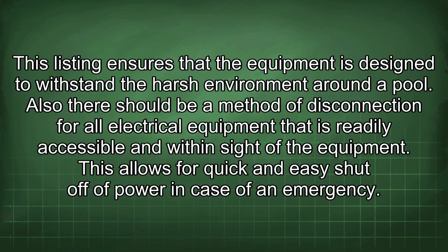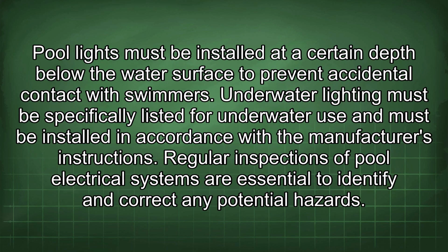Also, there should be a method of disconnection for all electrical equipment that is readily accessible and within sight of the equipment. This allows for quick and easy shut-off of power in case of an emergency. Pool lights must be installed at a certain depth below the water surface to prevent accidental contact with swimmers. Underwater lighting must be specifically listed for underwater use and must be installed in accordance with the manufacturer's instructions.